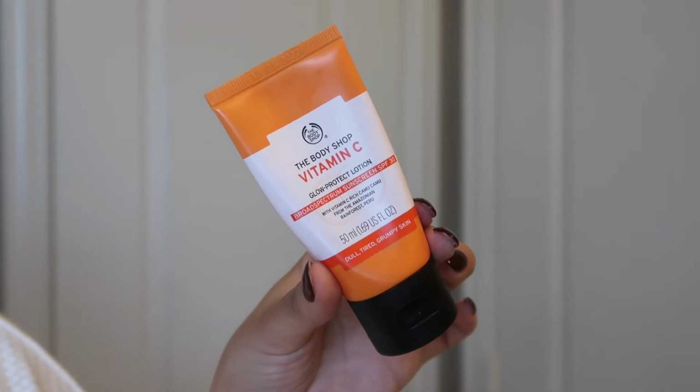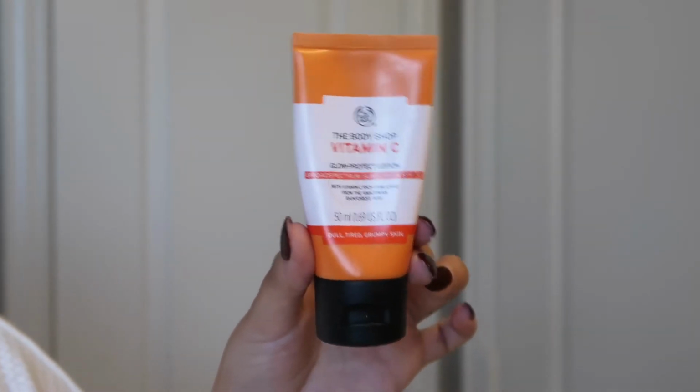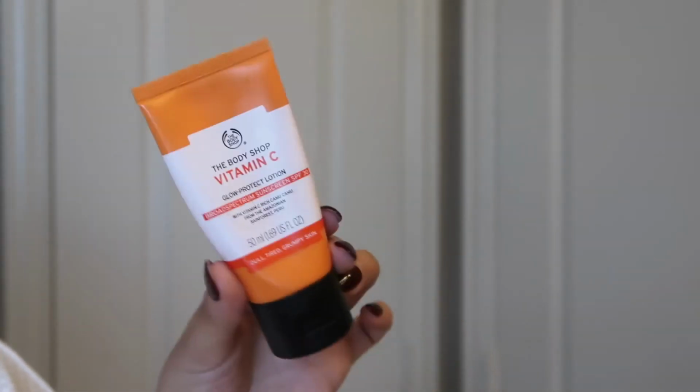This is the Body Shop Vitamin C sunscreen that I use. It is pretty small and I think it's $20, but a little bit of this goes a long way. It smells like vitamin C. I don't know how to explain that, like citrusy, I guess. I put this on in the mornings and I just feel awake. I think part of it is the aromatherapy of that it smells citrusy.